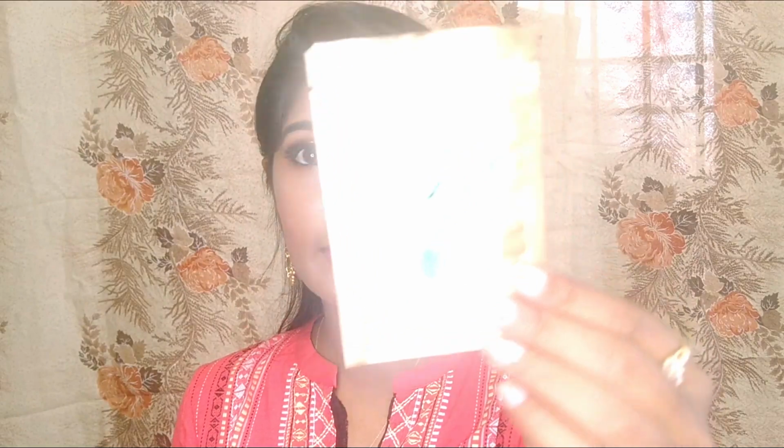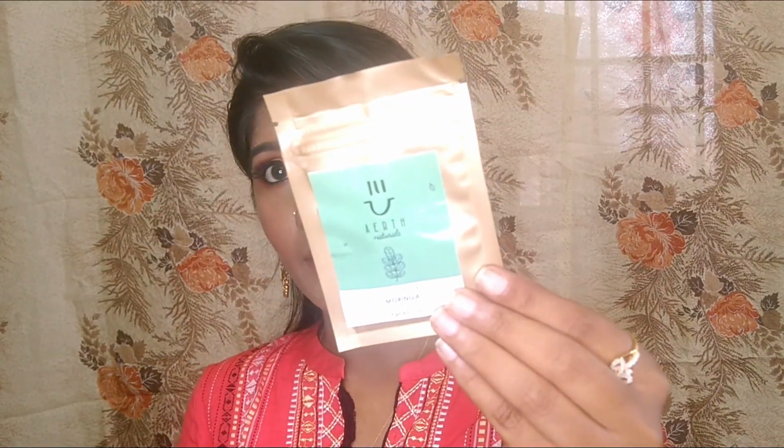So the next one is also from the brand called Earth Naturals, and this is a powder face pack from the same brand. This is the face pack, the ingredient is moringa, if you know, and also I chose all the products which I've been reading a lot about. So moringa is also an ingredient which I am coming across a lot lately, so I really wanted to try this on. And also I read moringa helps in curing your acne also. So since I have a lot of acne, I think I am definitely gonna try this. Yeah, so that's the next one.